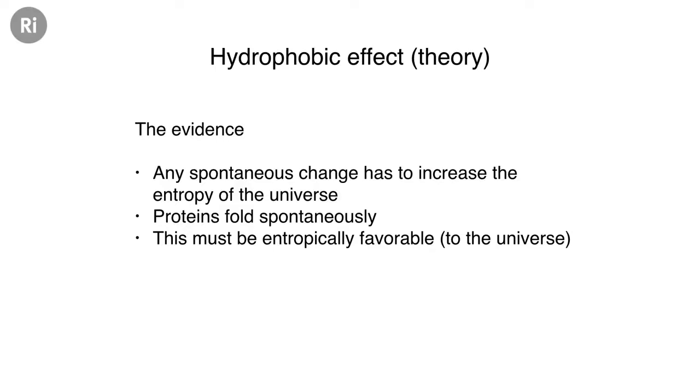And what we know from this theory, so we know from the second law of thermodynamics, which is the best scientific law we have, that any spontaneous change must increase the entropy of the universe. This is a law, okay? Proteins fold spontaneously. Therefore, the entropy of the universe must increase. Now, this is true, okay? And so the folding of proteins has been linked to a favorable entropic process.